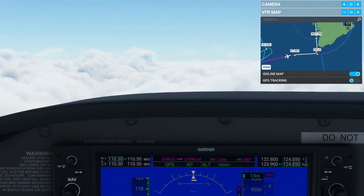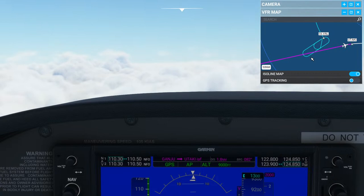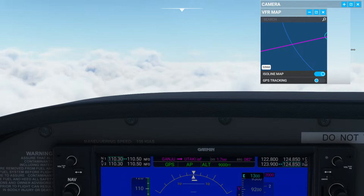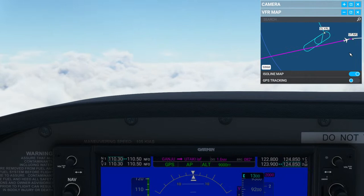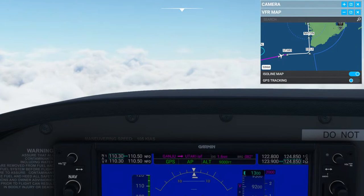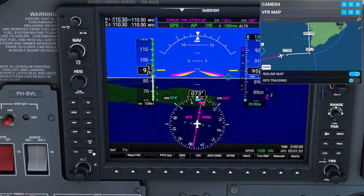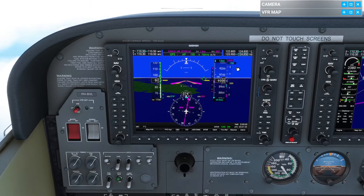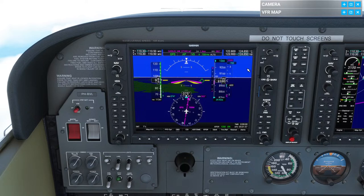Now at Ganju, which is behind us, there we are. I should have already been at, what the hell happened here? I should have already been at less than 4,000. So let's make the aircraft go down. And of course the revs go up, as we can see here, and that is because we're going down, so less drag.